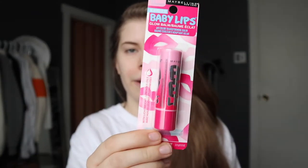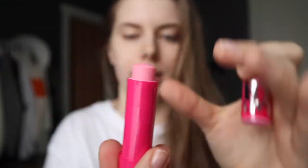Highly, highly recommend these. Moving on to the next things that I got, something of a throwback to the good old days of grade school and high school. I got a Baby Lips lip balm. This one is a pH color transforming lip balm. Good old classic Baby Lips. Oh, I just put lip balm on. Damn it! This is what it looks like. It's a nice pink color.